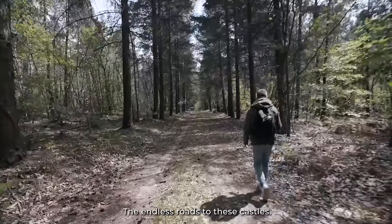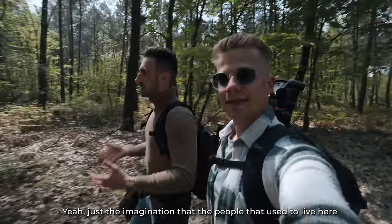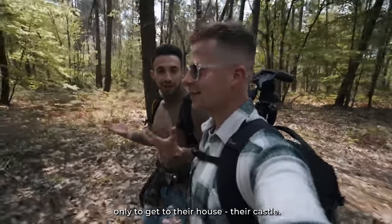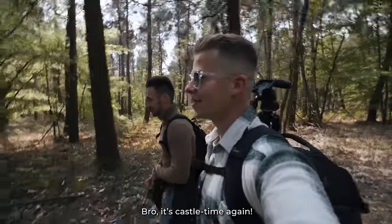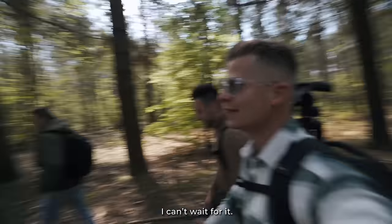The endless roads to these castles. Just the imagination that the people who used to live here, they would always need to take these roads only to get to their house, their castle. Bro, it's castle time again. I'm so excited. I can't wait for it.